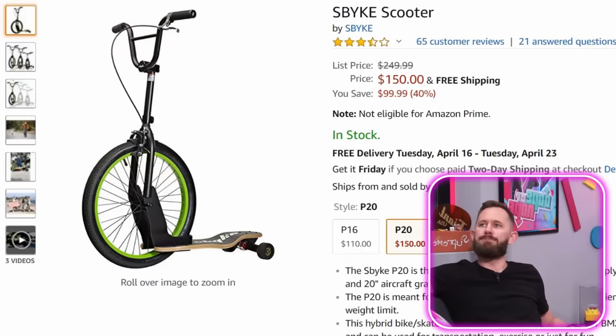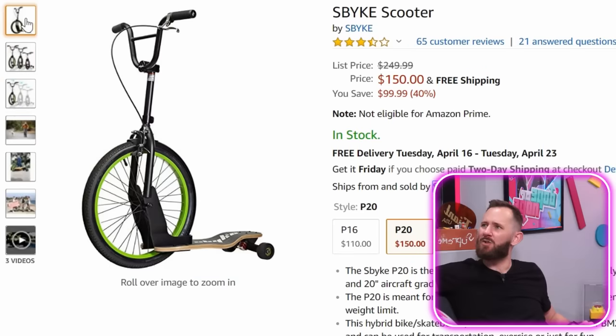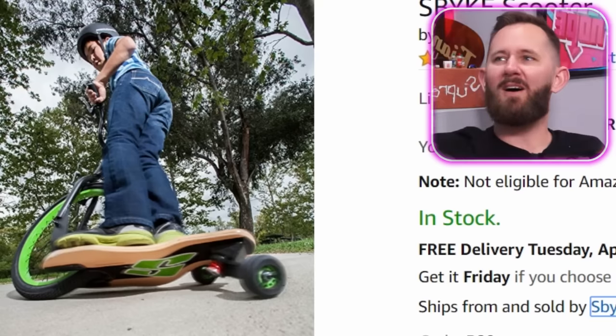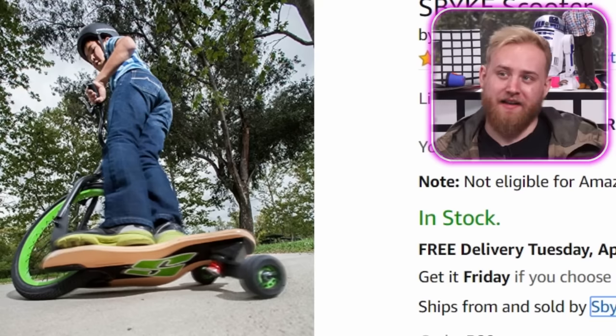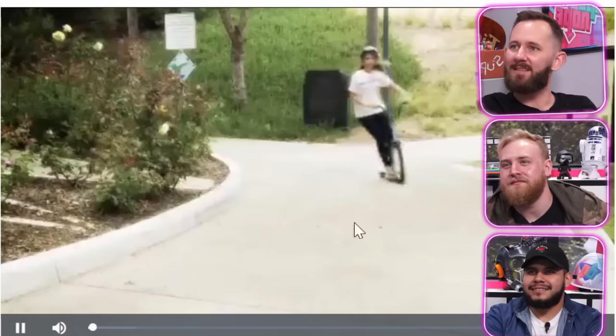So. Spike Scooter. What is this? So it's a scooter meets bike. No, this is a scooter meets a unicycle. Okay. That's an awkward shot. Yeah, it is. Poor kid's got a wedgie. Can you imagine trying to walk a dog on this?